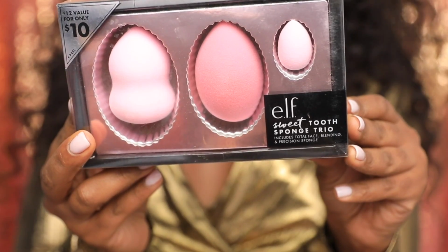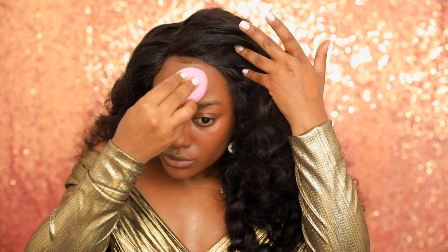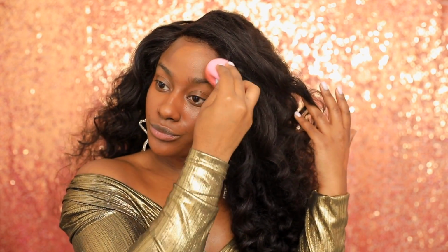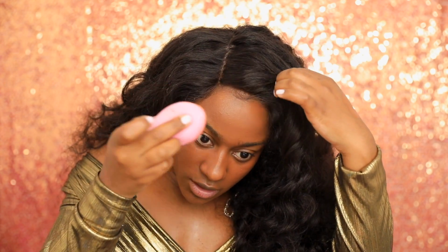And I'm gonna go in with my e.l.f. Sweet Tooth Sponge Trio. And we're just going to jump right in. Ooh. So you can see she's a little bit warmer, but Spice, again, y'all. Spice sets beautiful. Look at that. And this e.l.f. sponge. You know when something's so good that it's like, do I even really want to tell y'all? Because this is a problem. It is so soft.